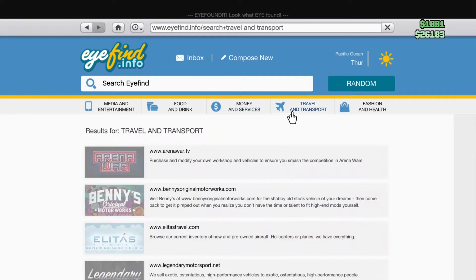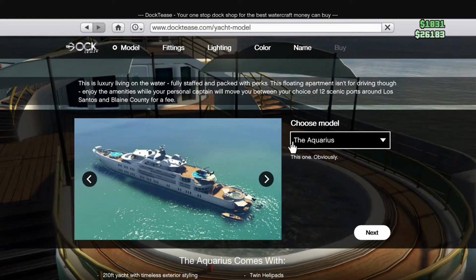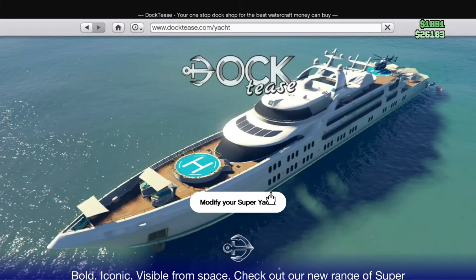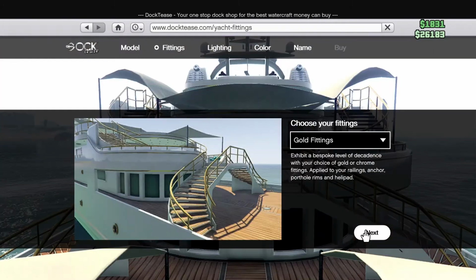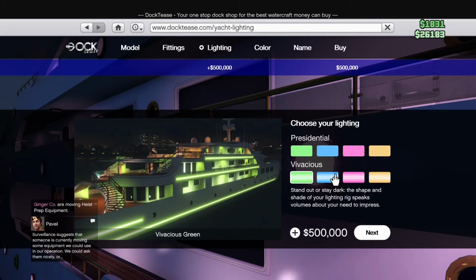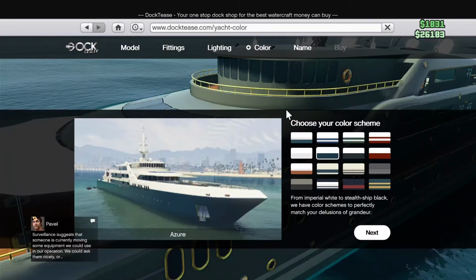Actually, I'll go through everything that I got. So if you go into the docks, go into the super yachts, I bought the most expensive one. I got the gold fittings, they are an extra 750k, so keep that in mind. I bought it with just the chrome fittings first, and then modified it later. I bought the blue presidential light, so you can see how it is quite nice as well. I quite like the bright blue, it stands out especially at night time. The rest are okay, but I think that just looks the coolest. I went with that colour, and I think it looks pretty cool.